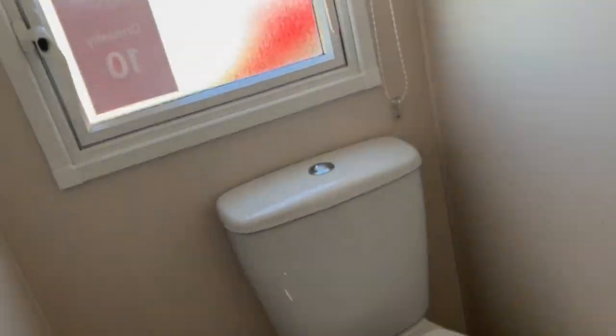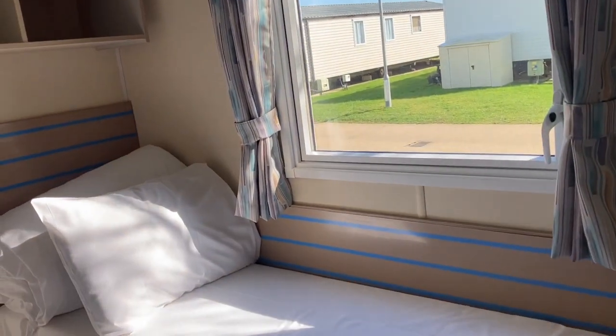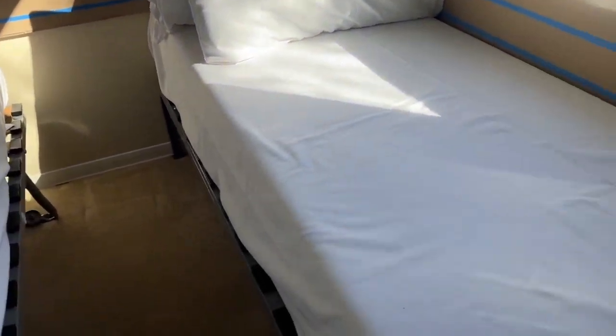Yeah, it looks quite smart in here as well, to be honest. Everywhere looks nice and clean and fresh. Smells fresh. It does. And there's a lot more room in here than there often is. Little wardrobe. There's even hangers in this one.